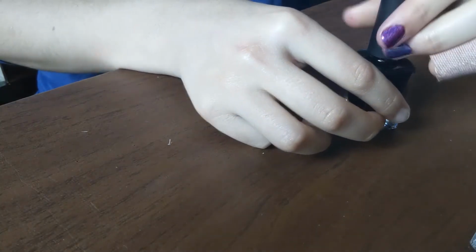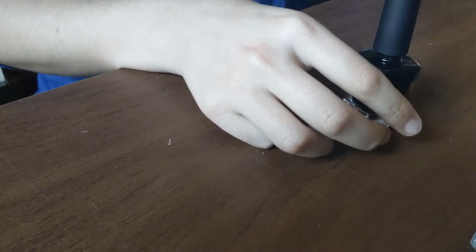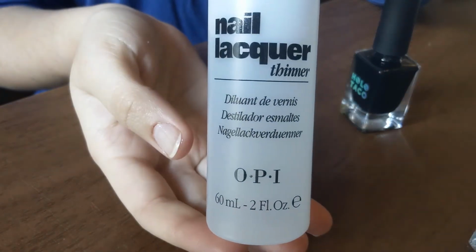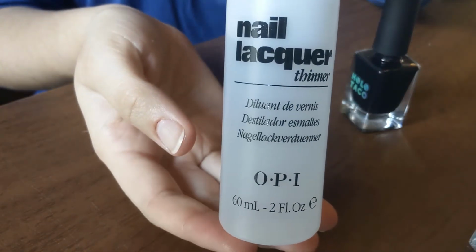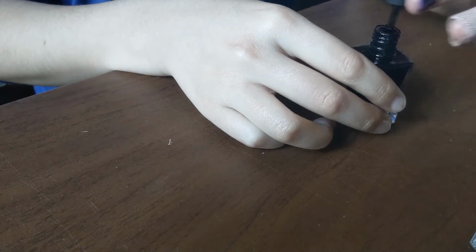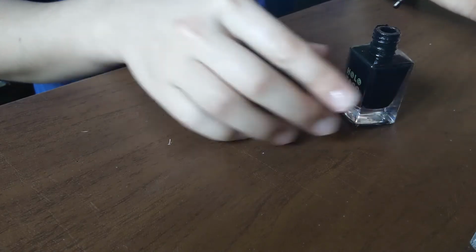Some of the formulas and some of the colors might come out a little bit thick, so if you are able to, I recommend a lacquer thinner. You pour just a few drops in your bottle and you shake it up, and then you should be good to go to actually use the color and have it kind of spread.